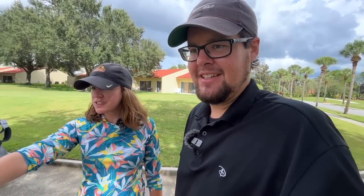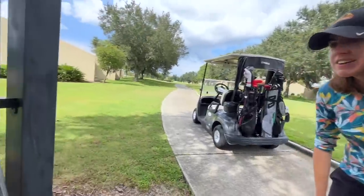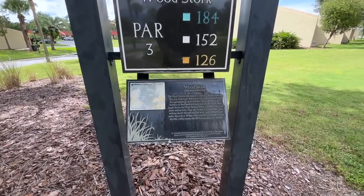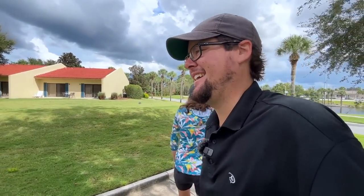Also, did you notice there's like nature plaques? Oh, wow. Oh, that one's missing. Americana. Oh, no. Someone stole the little photo. No one's there. In camouflage. That's why. That's pretty good camo.